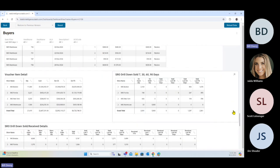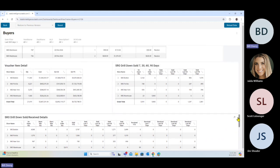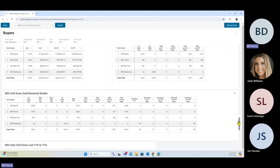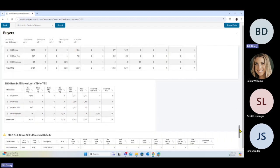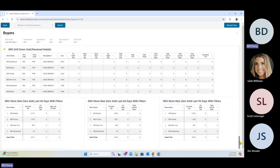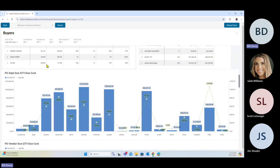Now, to Jim's point earlier when he was talking about SRO, all of you using Retail Pro are probably familiar with that: sold, received, on order. We've built all of that into these tables that we've pulled out from your Retail Pro data. So we've got the SRO stuff, we've got the minimum maximum stuff. All of that is built into this product right out of the box, so you don't have to do it. In other words, the data science has been done for you.